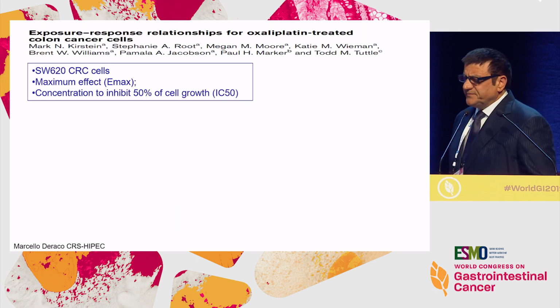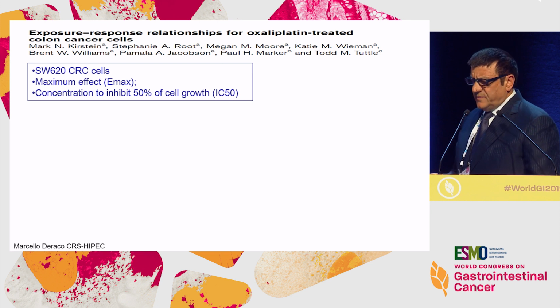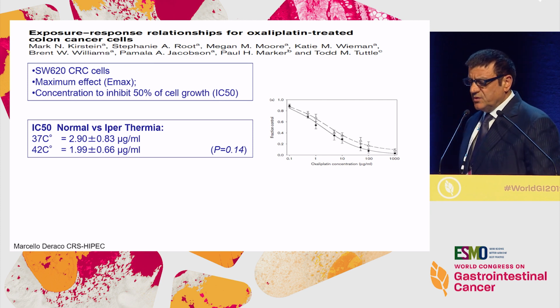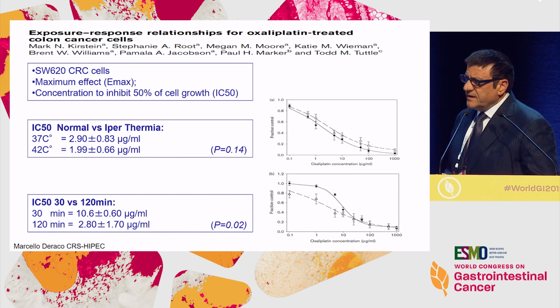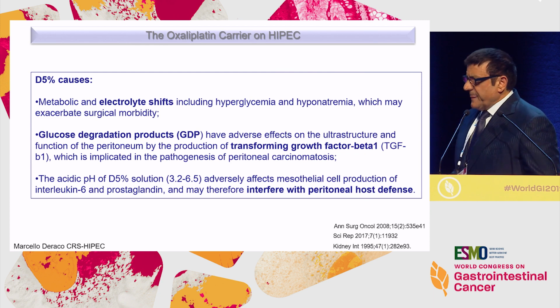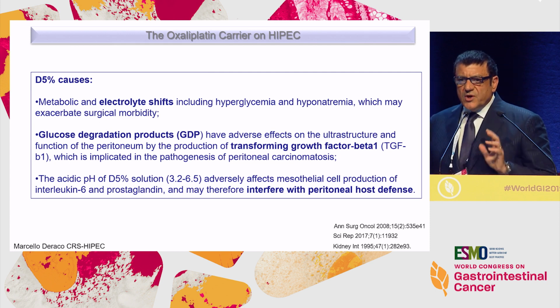And there are also some other considerations regarding the synergism of oxaliplatin with the heat. In this study, a synergistic effect of oxaliplatin with heat was not found. This study was conducted on colorectal cancer cell lines. And on the other hand, it has been demonstrated that exposure to oxaliplatin for 120 minutes compared to 30 minutes was much better. So remember that in the Prodigy 7 and the other study, the treatment is done for 30 minutes.